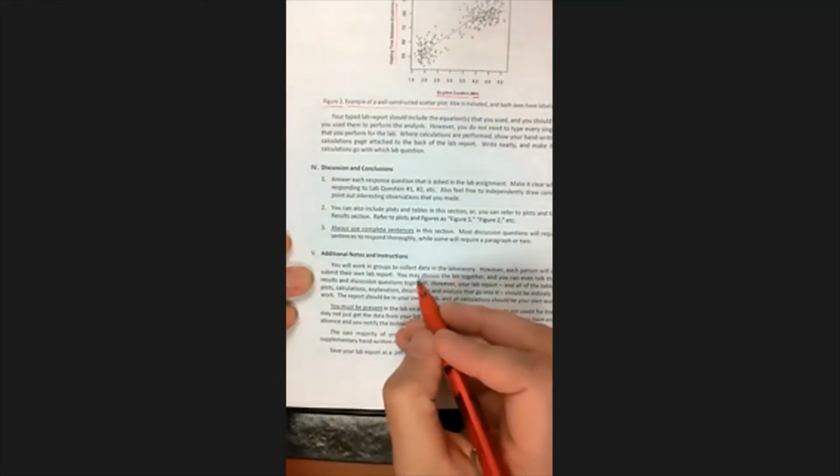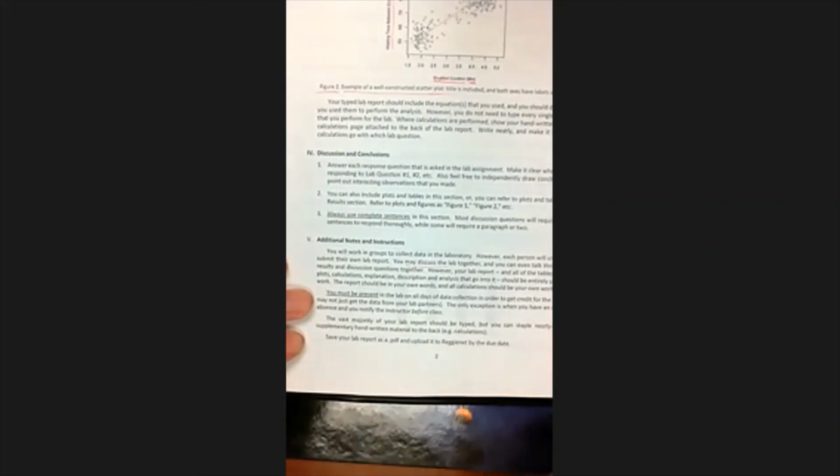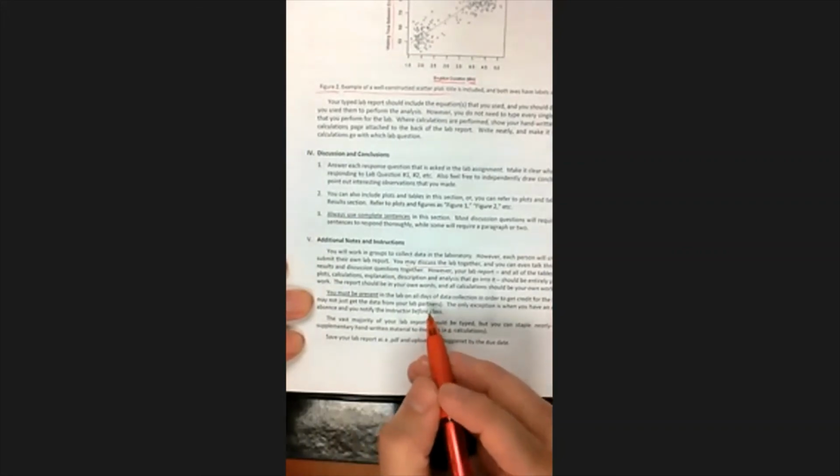You should discuss it within your group, and you can talk through how you're going to do it and your method for how you're going to do it. But when it comes time to actually do it, do it on your own. I've already said this: you need to be present on the day of the lab when we're in person, because that's part of the learning process in this course, learning how to do these tests.